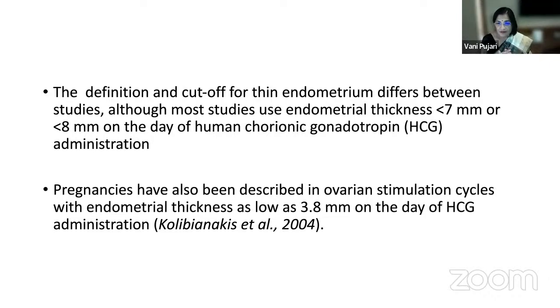Even though there are several case reports or case series which show that it is not zero if it is below 4 millimeters, and pregnancies have been demonstrated even at 3.8 millimeters, they're all case series. When you look at larger evidence, we do have a lot of studies. Somehow many authors are taking 7 or 8 as a cutoff for their studies, and whatever evidence they are publishing is based on 7 millimeters or 8 millimeters. So we can only think about that, but it's not written in stone.